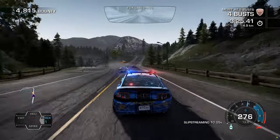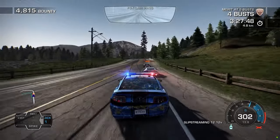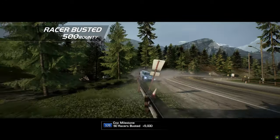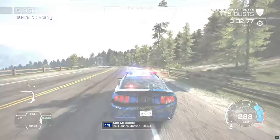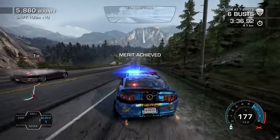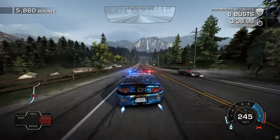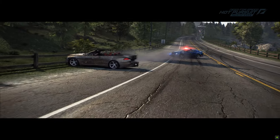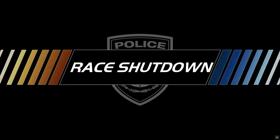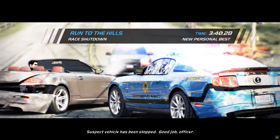Be on guard. Looks like they're moving for the bike. What? Hello, those racers are using spikes. Suspect vehicles have been stopped. Good job, officer.